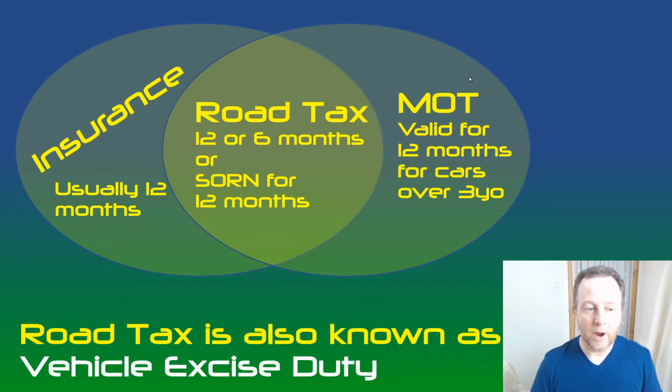Next, MOT. Right, now that just stands for Ministry of Transport, but basically the way it's viewed is that when a car gets to 3 years old or more, then every year it has to have an MOT. The government assumes that if it's a new car, less than 3 years old, then it's going to be of sufficient quality that bits aren't going to be falling off. But when it gets to about 3 years onwards, they're assuming that stuff might be wearing and tearing, in which case you have to have an MOT on your vehicle.